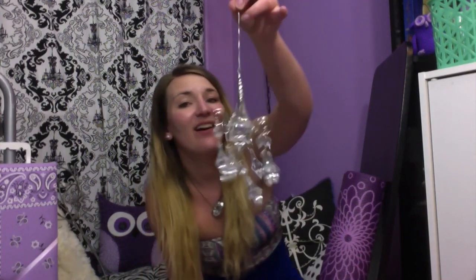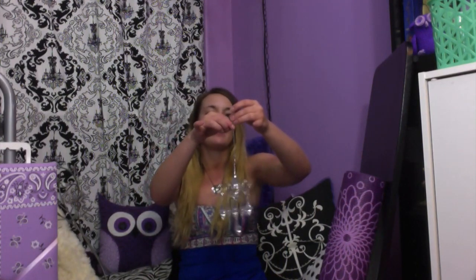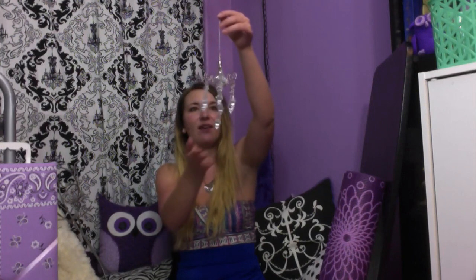Continuing with some more decoration stuff, here's this little ornament that I got that kind of looks like a chandelier, and I hung this from the bottom of my bed because I actually lofted my bed, so my bed was like up high, and I just hung it in the middle of it, and I don't know, it was just so cute, and I loved it. So yeah, this is my chandelier, guys.